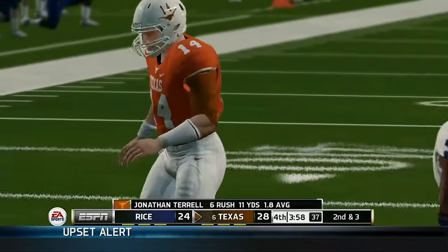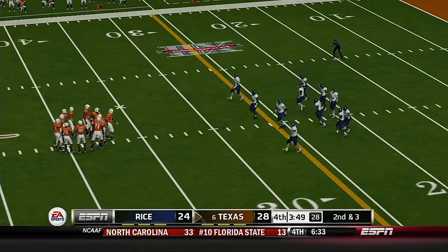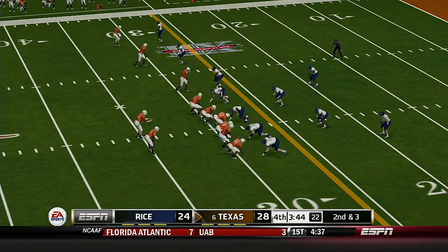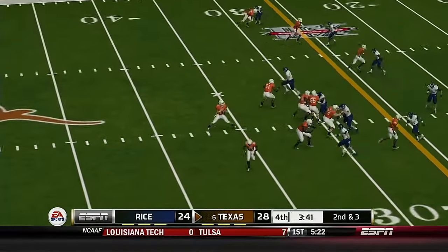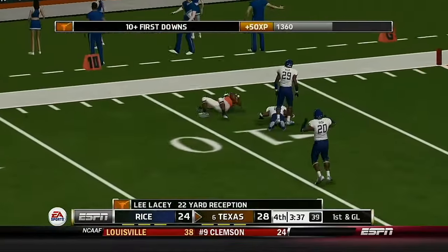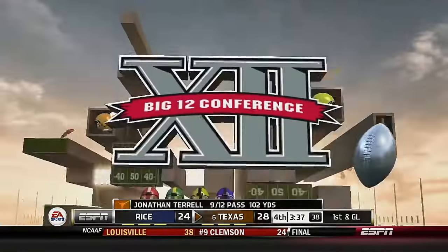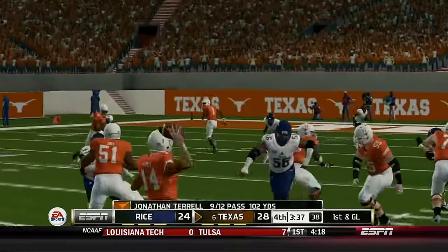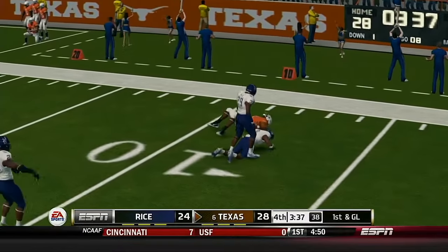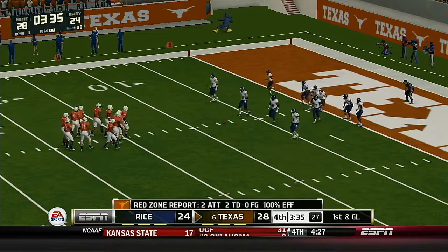Terrell picks up about 7 yards on the option keeper. Here's the eighth play of the series. Inside the 10. Tackle made right around the 8-yard line. The ninth play of this drive.